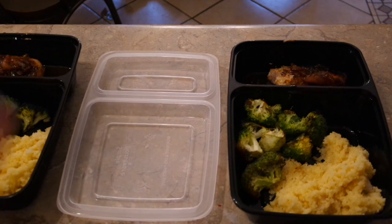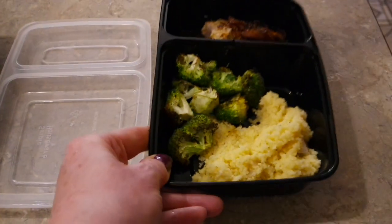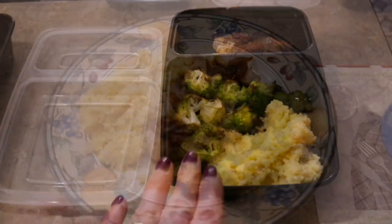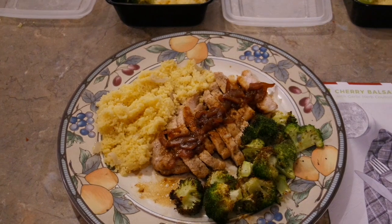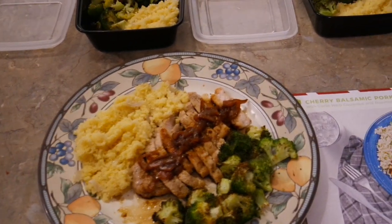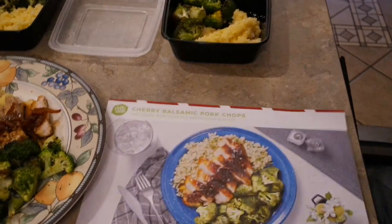You know, as far as linguine size meals, this is plenty of food for one person. Not for my husband, of course, but he'll eat this here for lunch shortly. So I just want to show you. So far so good. I'm really impressed. The directions were super easy to follow for any beginner cook.